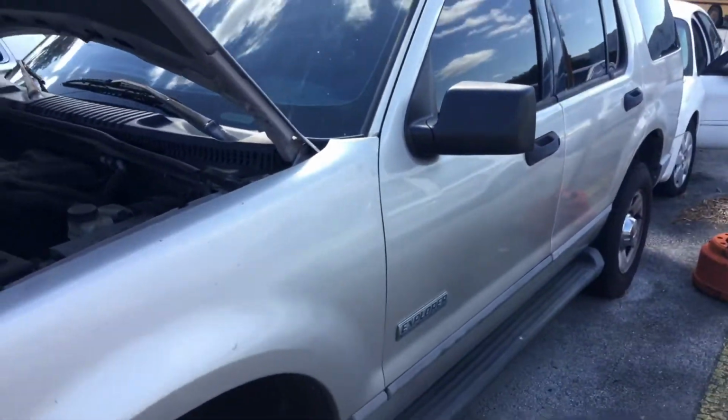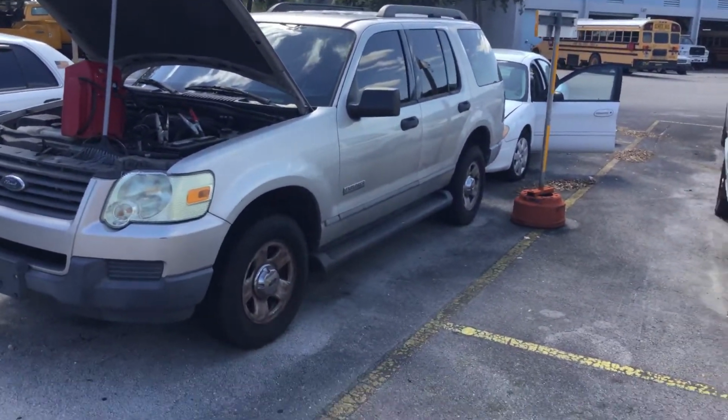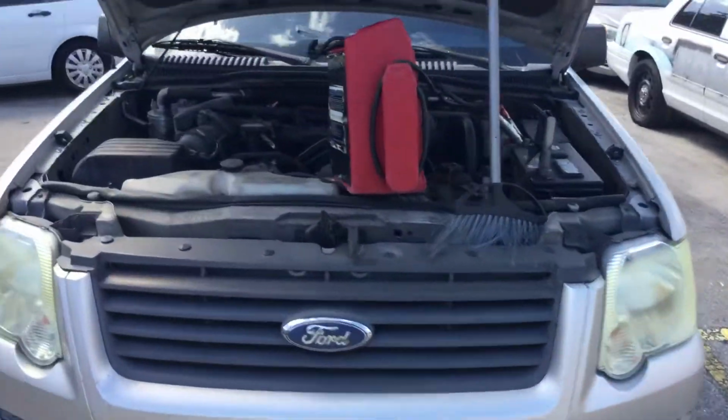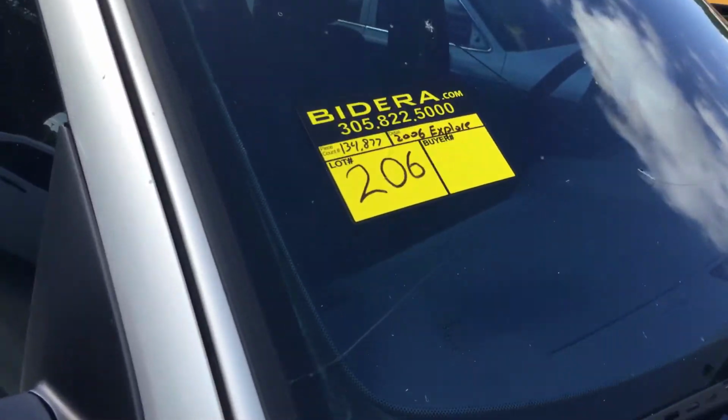There you have it. It's a Ford Explorer. It's being sold as is. Mechanical conditions are unknown. It's lot number 206. Lot number 206. Good luck.